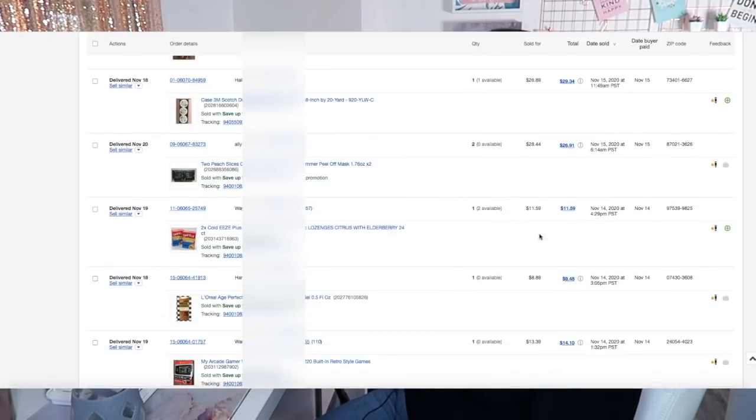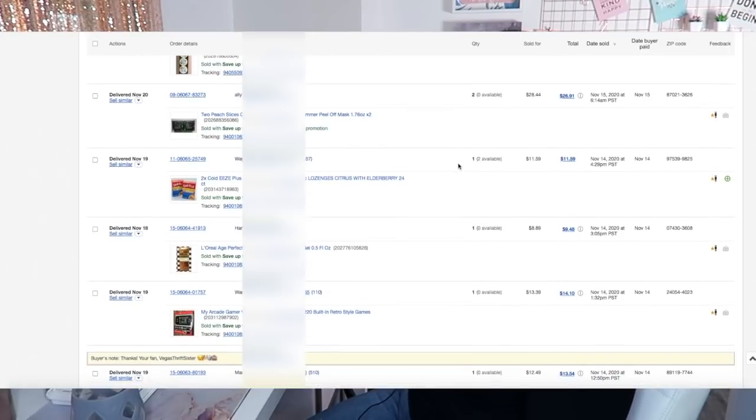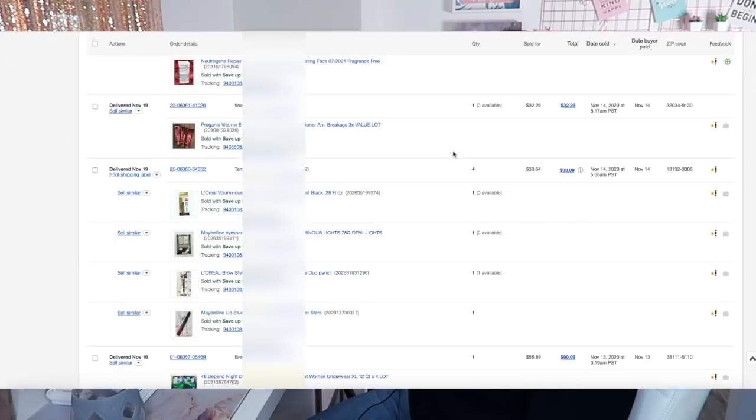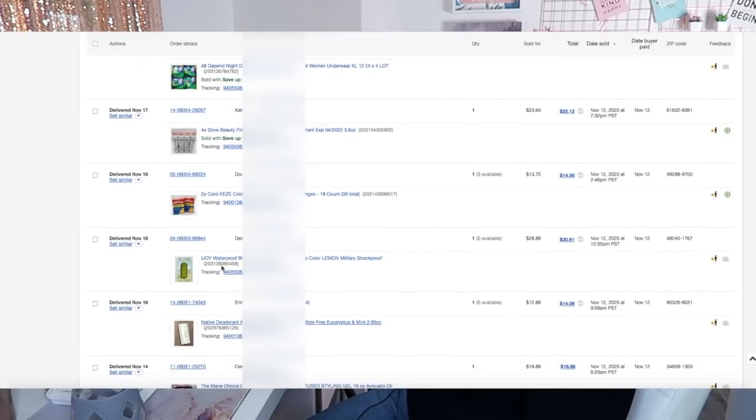$26.89. Someone bought 2 lots of 2 Peach Slices Charcoal Peel-Off Shimmering Face Mask. So a total of 4 of the little face mask jars for $28.44. Let's see, scroll down a little further here. Here's an iJoy waterproof Bluetooth speaker in color lemon, sold for $28.88.